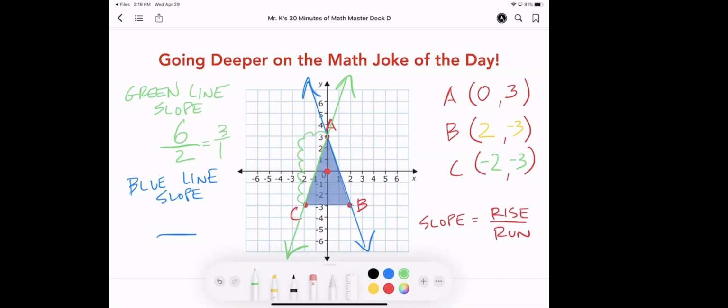And what you'll notice is we could also do that. Watch. 1, 2, 3, and then over 1 would also put us on the line. Okay, now let's look at the slope of the blue line. Let's do our rise first. 1, 2, 3, 4, 5, 6. And our run, this time we're going to the left, so it's going to be negative, -1, -2, which is the same as a -3/1.